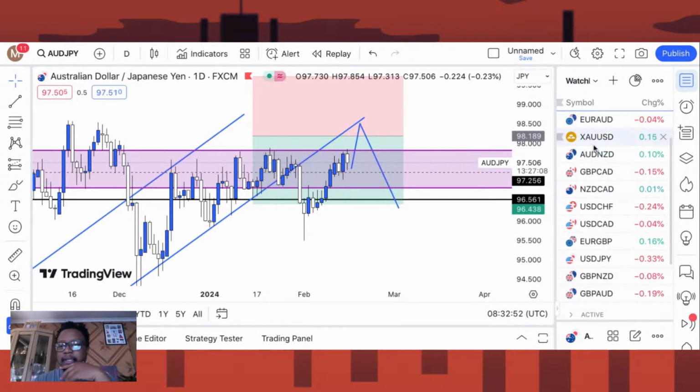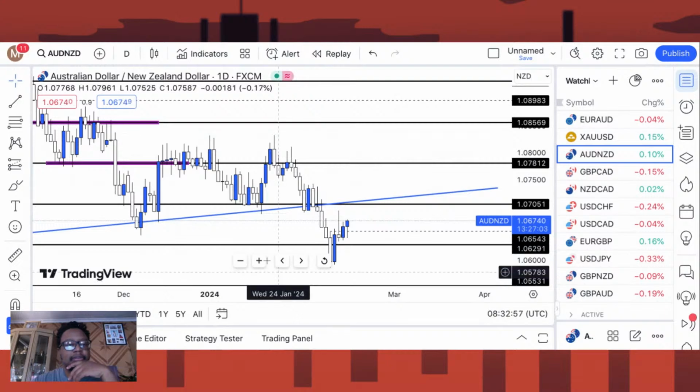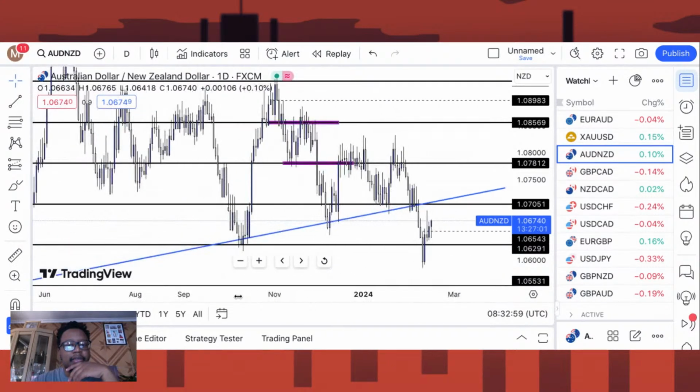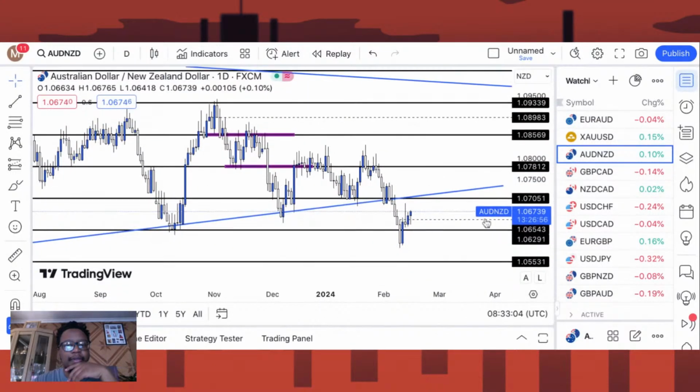New Zealand CAD and AUD NZD. Yeah. I think there's an opportunity here for me. We're either going to come up, reject, go back down, break through, go all the way back up here. Who knows? But I definitely feel like AUD NZD, if nothing actually happens, let me see news-wise. Yeah, nothing crazy is expected to happen on the charts.